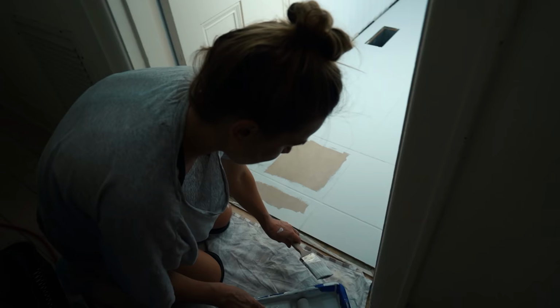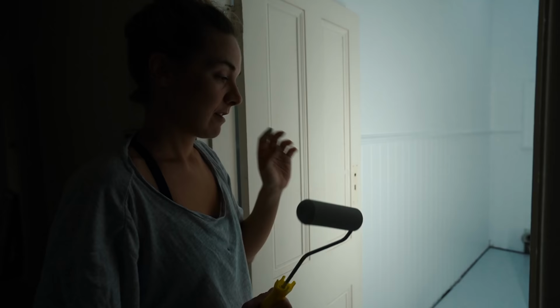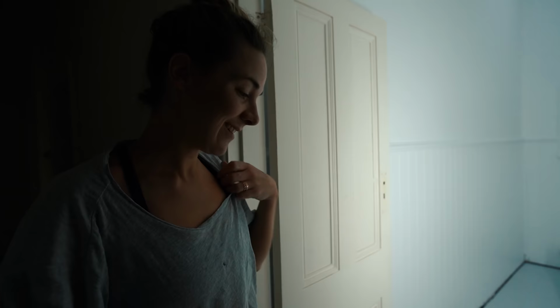Last patch. Here she goes. Final bit. Coat one out of two? Two coats. I can't paint it until tomorrow morning. Well, good job.